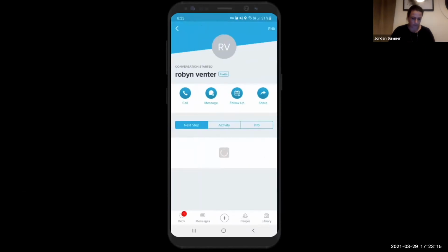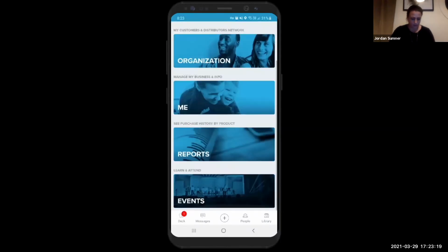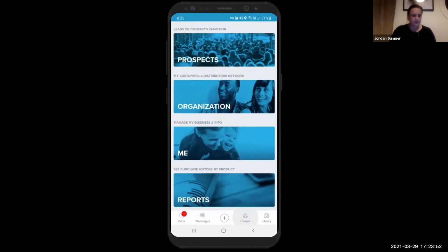If you then go to people and go back again, this is what I like to call the main menu. You've got your prospects up there, so that is where you go in and keep all your information up to date. You've got the organization, which is basically where you go into your distributors. That is the My Customers and your distribution network. There are reports there, but you can get to it that way as well.